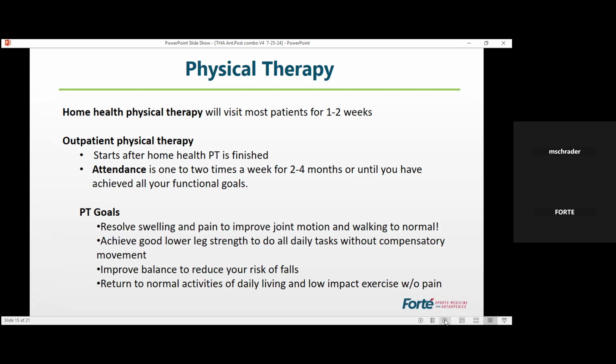Now, if you are a patient that is not having home health physical therapy, that means you will probably start your outpatient anywhere between 3 and 5 days after surgery. So you'll continue just to do the things the inpatient therapist has taught you, and all the things we tell you, to get up and walk once an hour. You'll continue with those. Outpatient physical therapy takes you through the rest of your rehab.